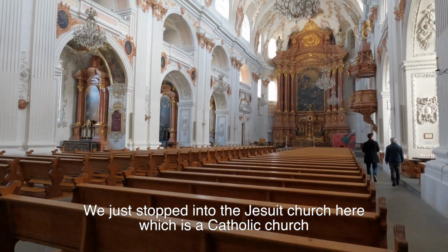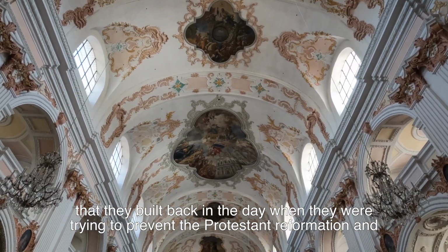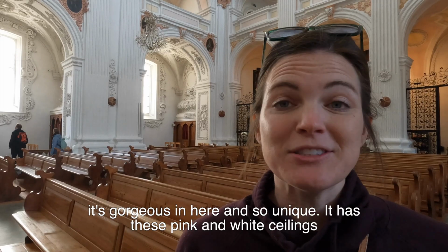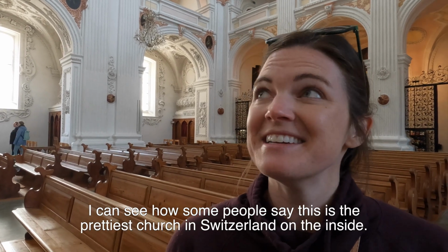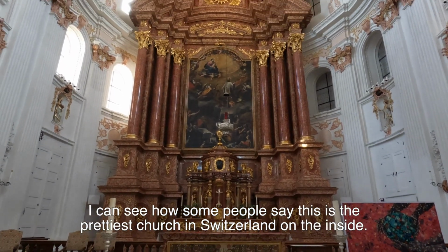We just stopped into the Jesuit Church here, which is a Catholic church that they built back in the day when they were trying to prevent the Protestant Reformation. And it's gorgeous in here and so unique. It has these pink and white ceilings with some gold and beautiful chandeliers. I can see how some people say this is the prettiest church in Switzerland on the inside.